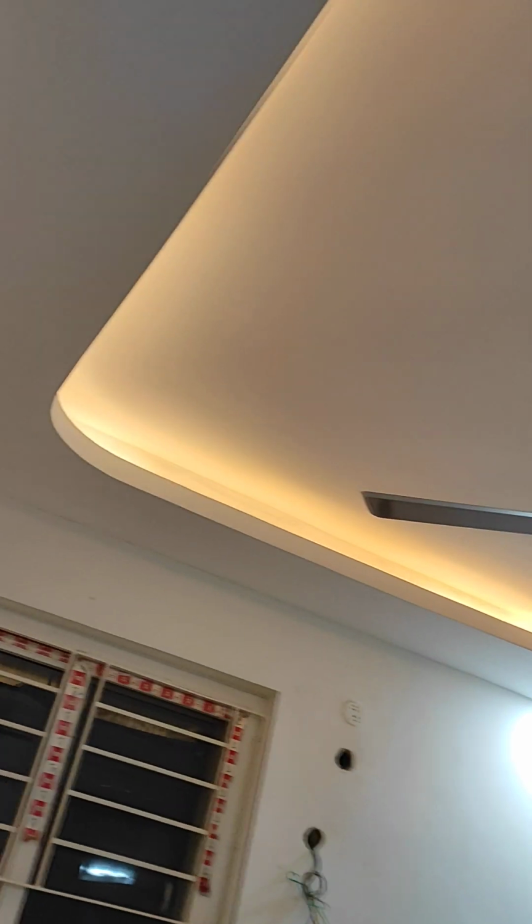And this is your room. Rope lighting in the ceiling. And this is the profile lighting in the wardrobe. And this is the two lights, fan and total corner.